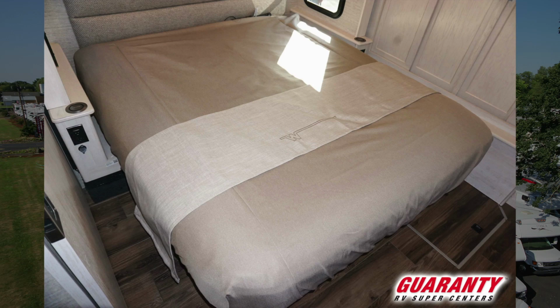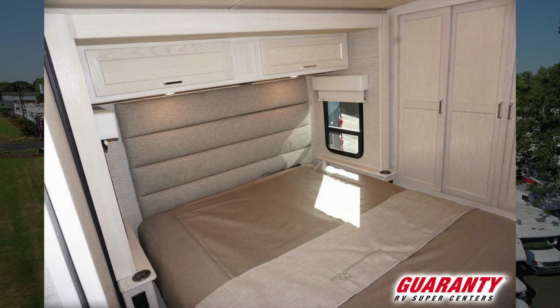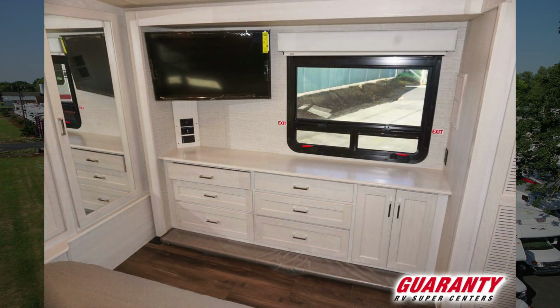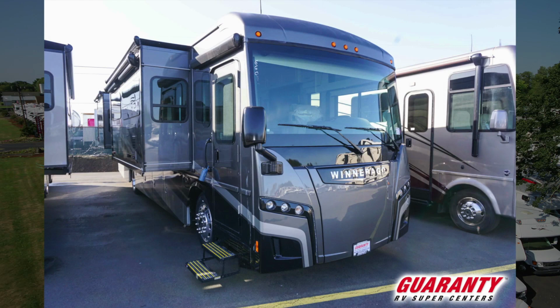Then you've got a king-size bed in the bedroom, double lights underneath, so you can just reach up from your bed, turn on your night light. You've got a nice 36-inch TV across from that. And then on the left side of that, you've got an entire closet. It's almost as big as a walk-in closet. It's just a very nice coach. Also, directly across from the bed, which is also a slide room, you've got mini drawers and lots of storage space.